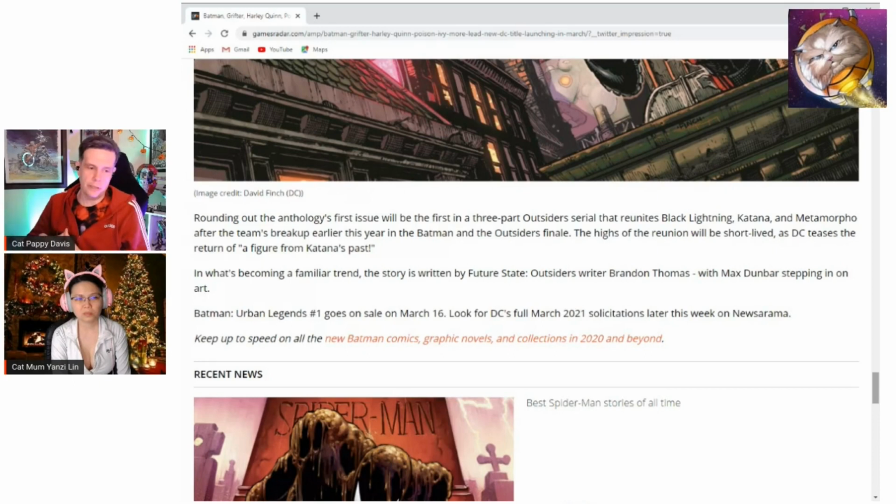But the scary part of this is this is supposed to be a jumping on point for a lot of DC people. Future State was something new and different, and if you don't like the sound of that, then here's the new normal at DC. And the new normal at DC is pointing at the sky and saying less books. But we still want our cake and eat it too. So how do we do less books? Let's showcase all our characters.